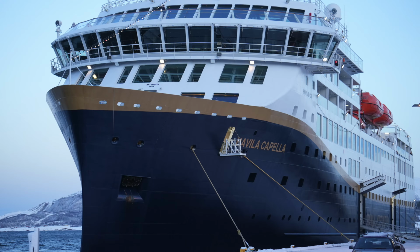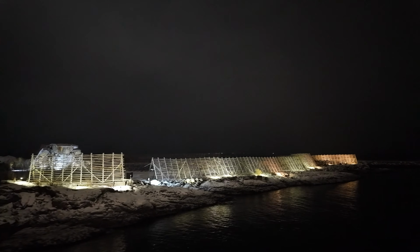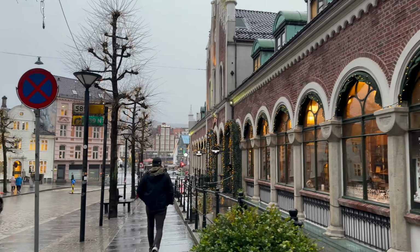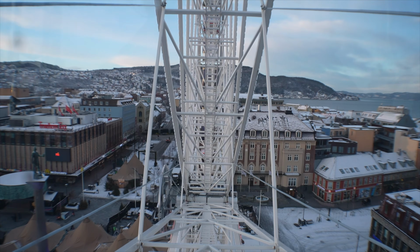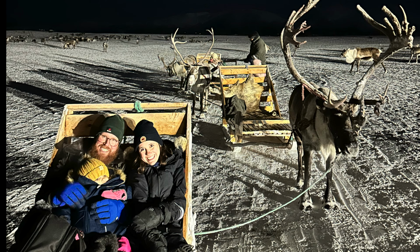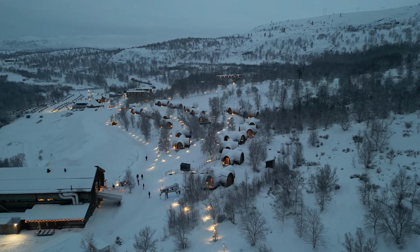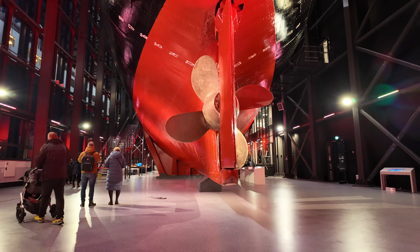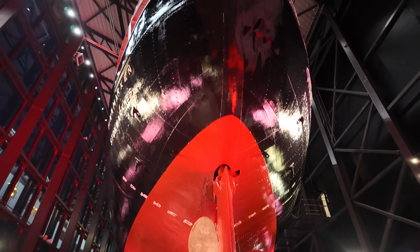And we are currently on Havila, partaking in a 130-year-old coastal route connecting coastal communities of Norway. We're going from Bergen up to Kirkenes and then back down over 12 days, making a total of 34 stops along the way. The voyage covers 2,500 nautical miles, and so far we've done the northbound portion of this trip.